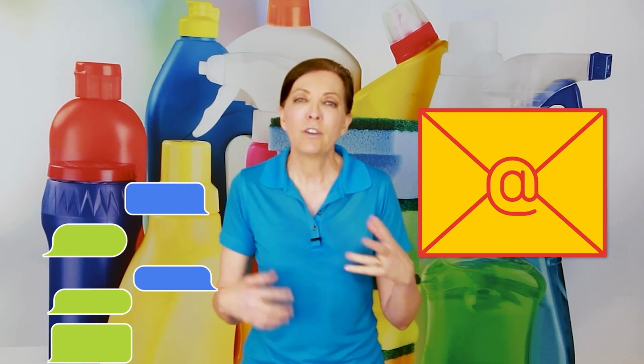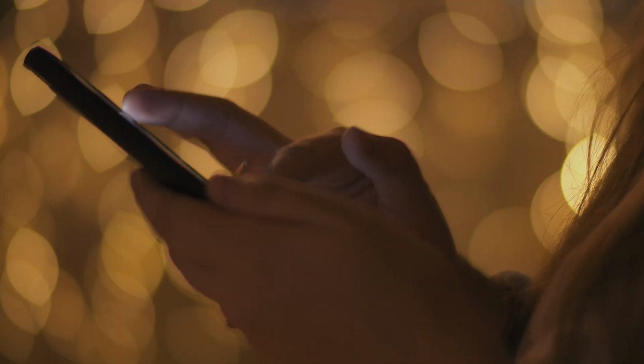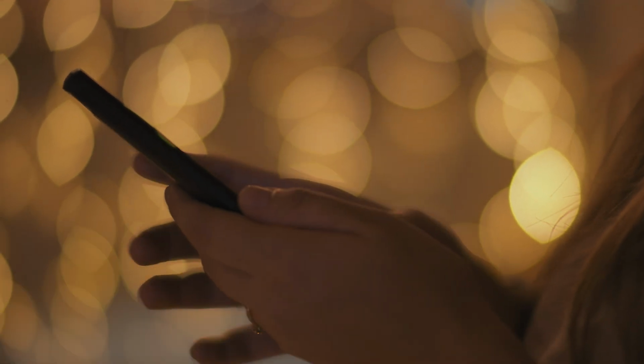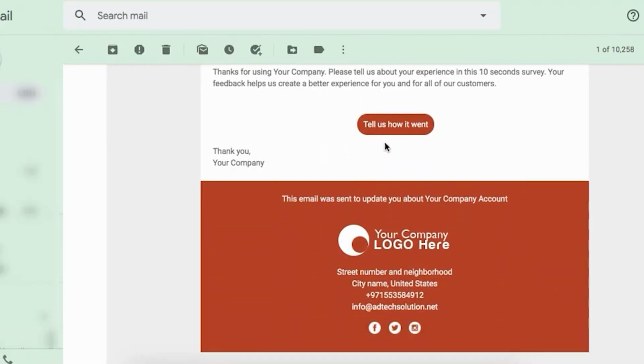It also saves phone calls. It saves texting back and forth and emails back and forth and trying to rearrange with the cleaning company, and nobody got back to me and I don't know if they changed the time or whatever. The customer can do that right there on their phone. It is absolutely spectacular. They can also leave ratings and reviews. They can pay for their invoices.